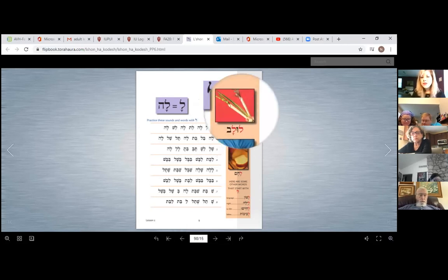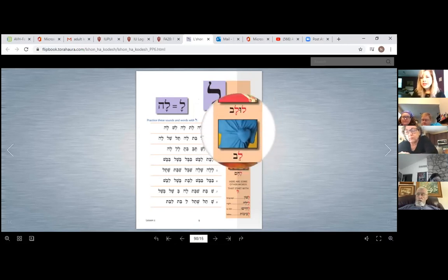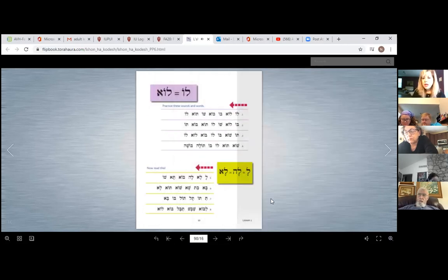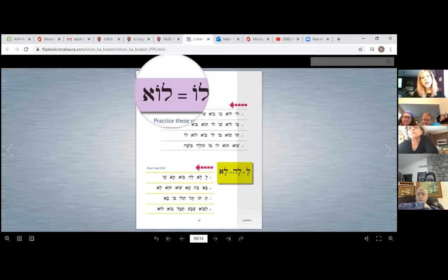Okay, so remember we talked about lulav last time. We just had the holiday of Sukkot. Lev is heart. And then we have lechem, which is bread. And we have the blessing, motzi lechem min ha'aretz, right? So this vowel is the O vowel. So this will be lo, and in lo, the Aleph is silent, right?